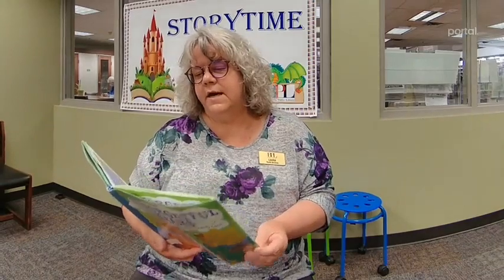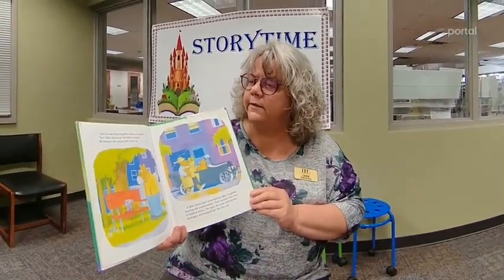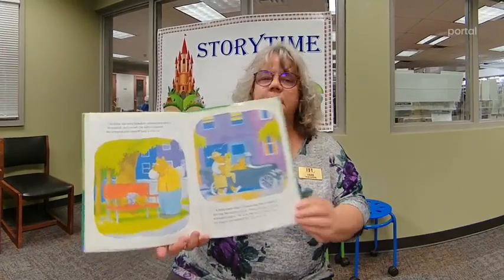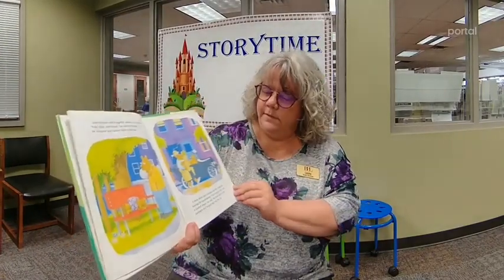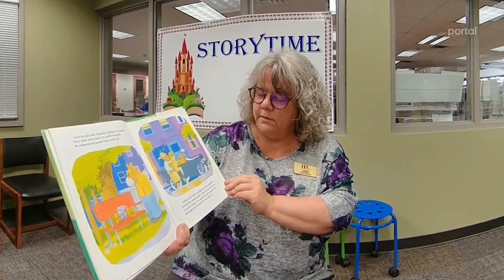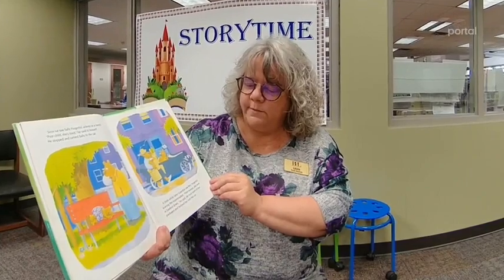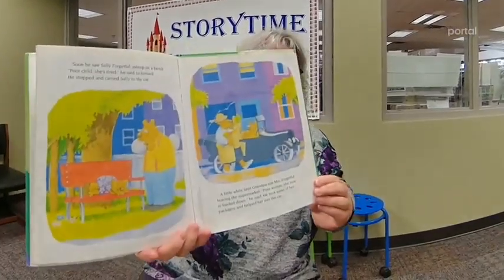Soon he saw Sally Forgetful asleep on a bench. "Poor child, she's tired," he said to himself. He stopped and carried Sally to the car. A little while later, Grandpa saw Mrs. Forgetful leaving the supermarket. "Poor woman, she sure is loaded down," he said. He took some of her packages and helped her into the car.